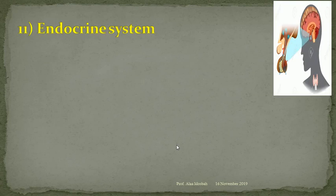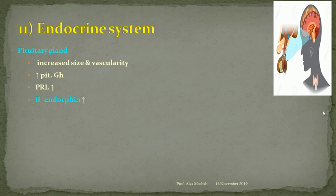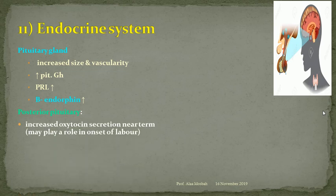The 11th item, which is the endocrine system. Endocrine system include the pituitary with all hormones produced from the pituitary, thyroid, adrenal glands. Pituitary gland increase in size and vascularity. There is increase in pituitary growth hormone, increase in prolactin, increase in beta endorphin. Posterior pituitary gland increase oxytocin secretion, especially late in pregnancy, and maybe one of the theories explaining why labor starts.